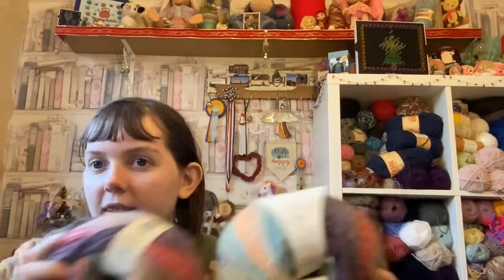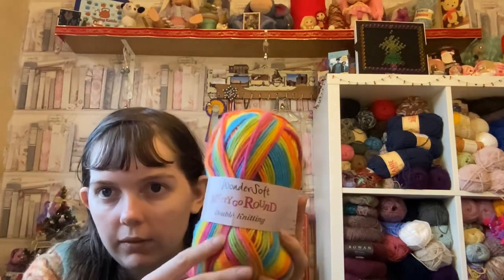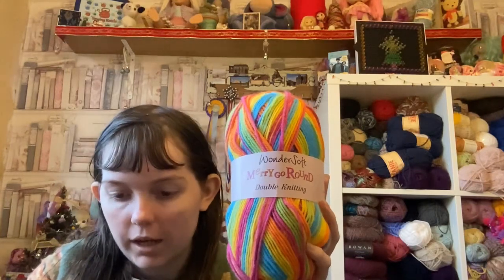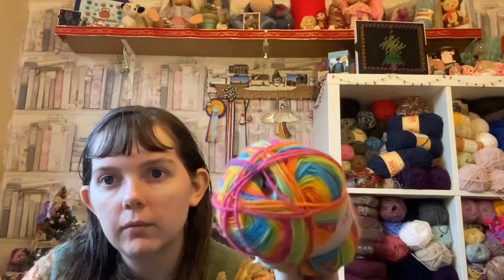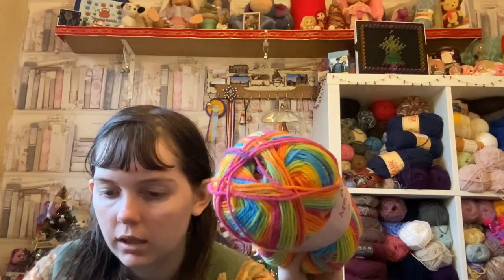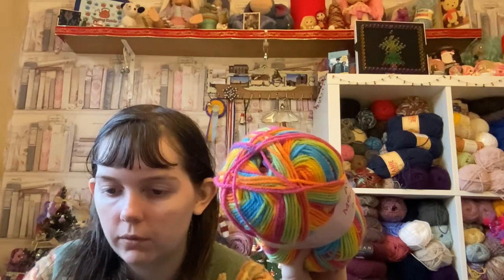Eventually, when I get to it, when I don't have all of those other projects I'm working on, I will make something with it. Now, next up we have this lovely yarn here, and I'm using the other ball to look at. So it is Wonder Soft Merry-Go-Round DK. It is 100% premium acrylic. Shade is Rainbow 3142.